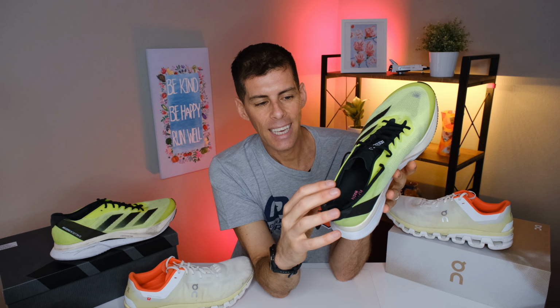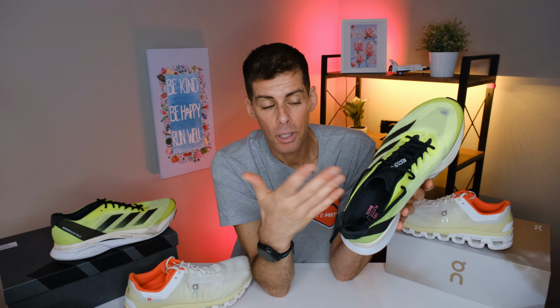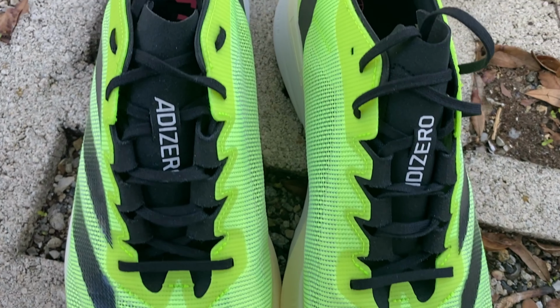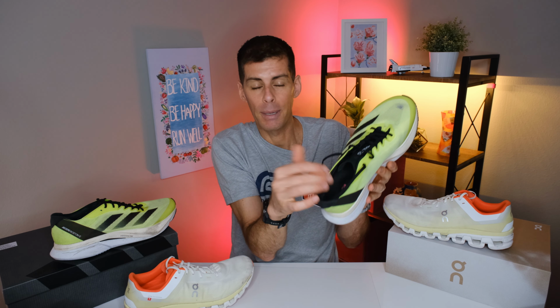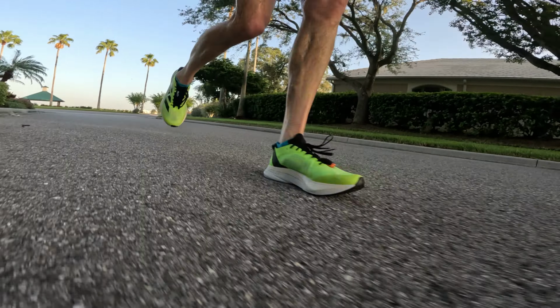Also, the Boston 12 does have a very race-inspired fit. Boston 12 is of course going to be the training partner to the Adios Pro 3, but the Boston 12 is not a race shoe. This is a training shoe every day, but still, I felt the same kind of issues putting my foot into it as I do with some race shoes. You know how they're just a little tighter around the heel collar, it's tough to get your foot in, but as soon as you get your foot in, it feels pretty good.